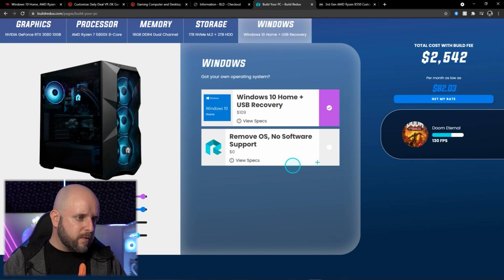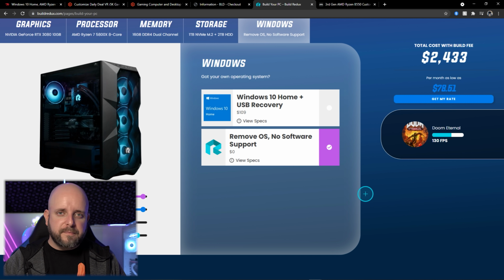Now here's something that we can do that you can't do with NZXT. You guys remember that ad that we had at the beginning of the video? You can get an OEM Windows key for about 15 bucks. So go here and put remove OS, no software support. You will need a flash drive with the Windows installation media, yes. But if you don't have another computer lying around, ask a friend to make that USB for you. Get yourself a cheap flash drive, load that media on there, plug it into the system, and then boot it up. You're good to go. Saves you $109 minus the $15 to buy your operating system.